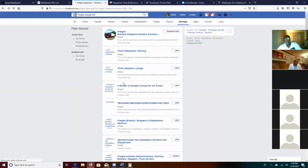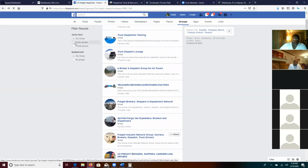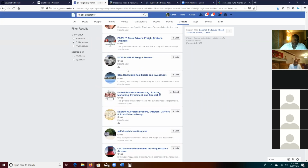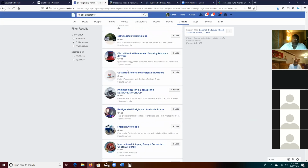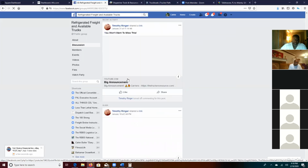Now, if you are going to be branding yourself, you want to join as many of these groups as possible. A lot of times, the private groups are pretty good. You can click where it says public groups if you want to join the public ones too. But usually the private ones are the best. You have refrigerated freight and available trucks. There are all types of groups in here that you can join and see how many members they have.